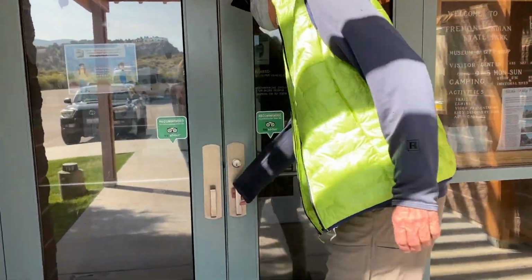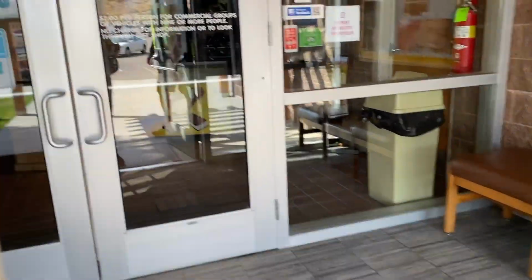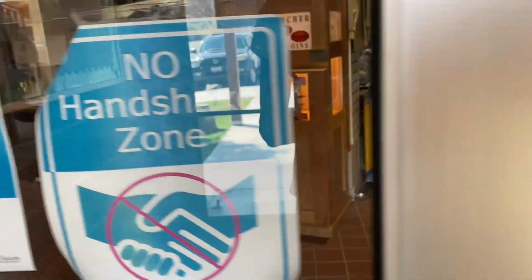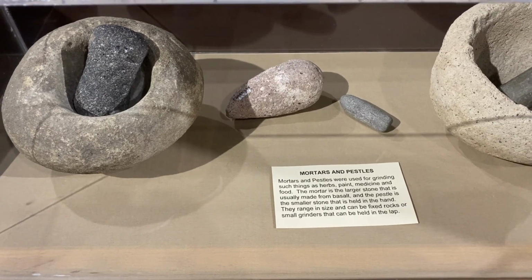Then we were off to the Fremont Indian State Park Visitor Center and 2 nights at the Stowe Campground. We thoroughly enjoyed our hikes and bike rides, discovering petroglyphs and pictographs around every corner.